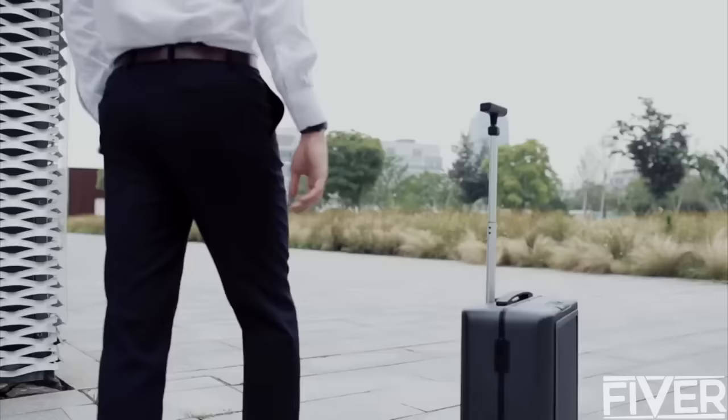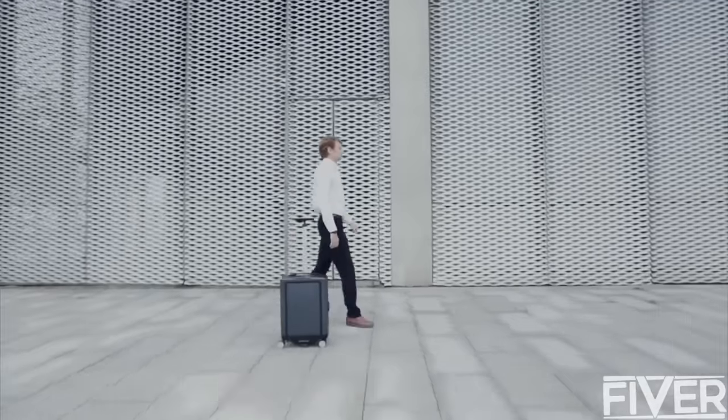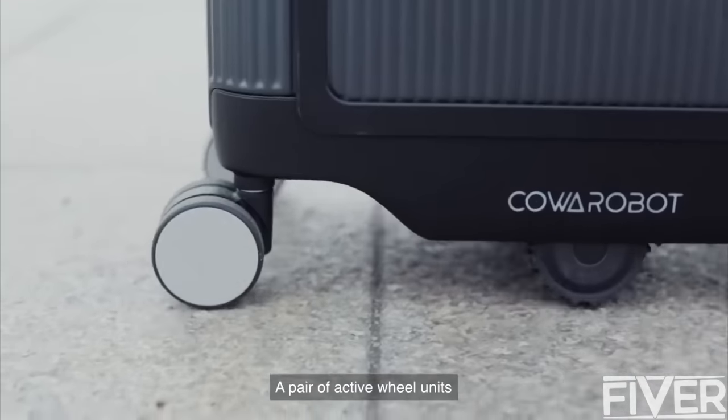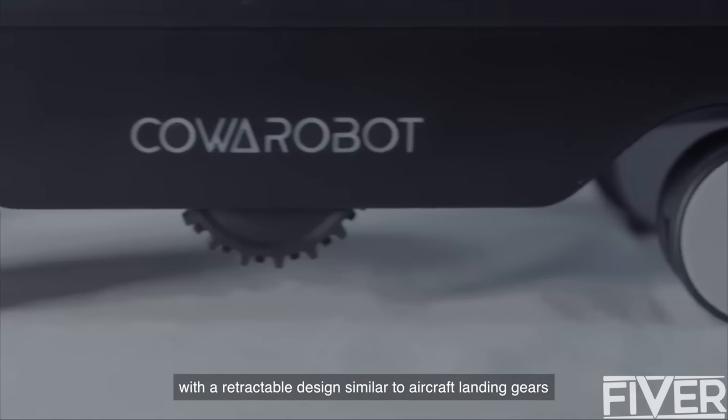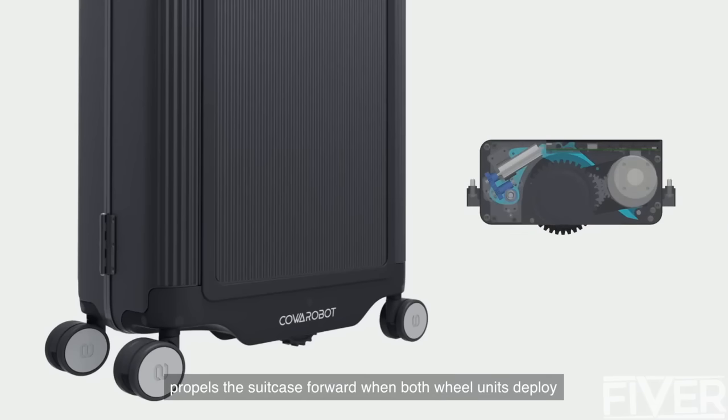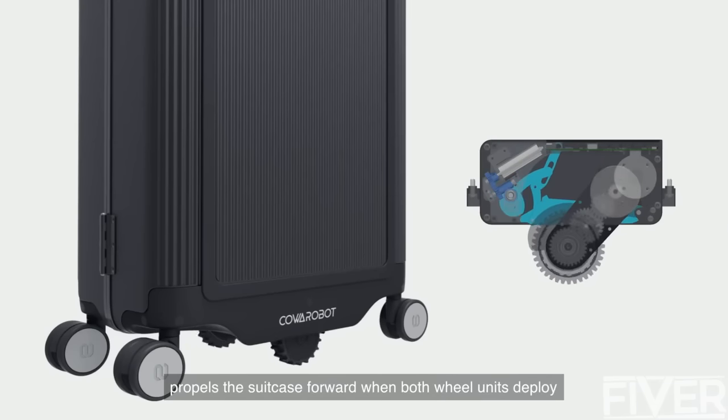The Komove system ensures that R1 rolls along within an arm's length distance to the bracelet on the user at all times. A pair of active wheel units with a retractable design similar to aircraft landing gears propels the suitcase forward when both wheel units deploy.